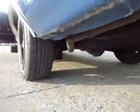Excellent frame underneath, solid floors. This is an Oklahoma car. Very solid.